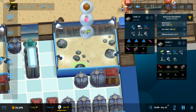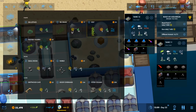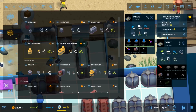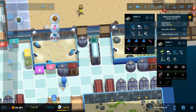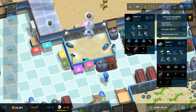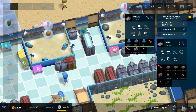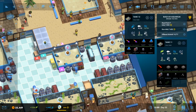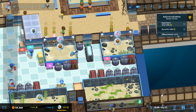All right, let's do that. A little bit of eel grass in there. And a little bit of... no, not eelgrass, actually. What's up with this? Oh, you're not quite filtered enough. Of course you're not. Okay, we can move you. Put you next to that one, meaning we can then stick a power filter on there. Beautiful. That gives us 3 new types of fish. I mean, now up to 14.